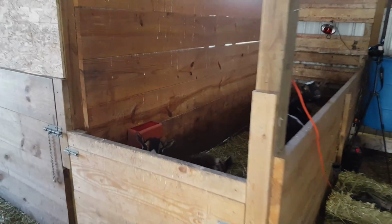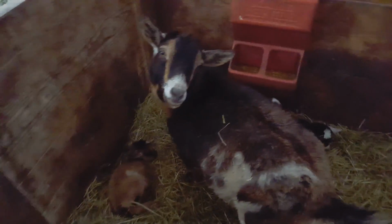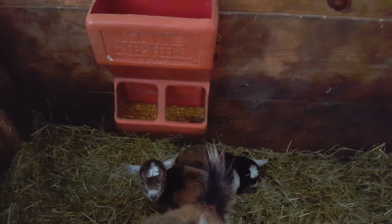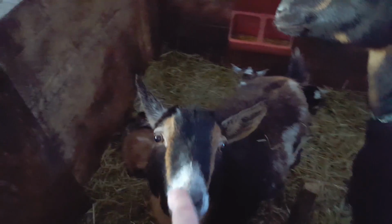Well, I just came out to water our little goats this morning, and look what I found in here. Little babies. I gotta check on this guy over here. He's not moving around. You get some heat on him. But they delivered, and I had no idea. It was Penelope.